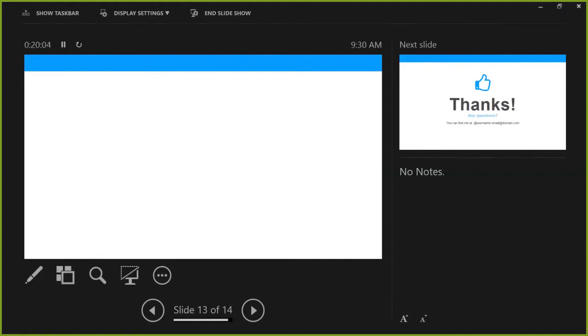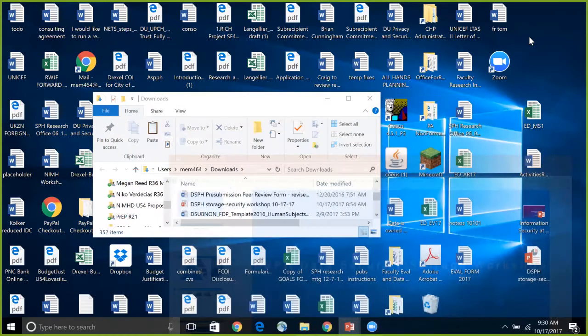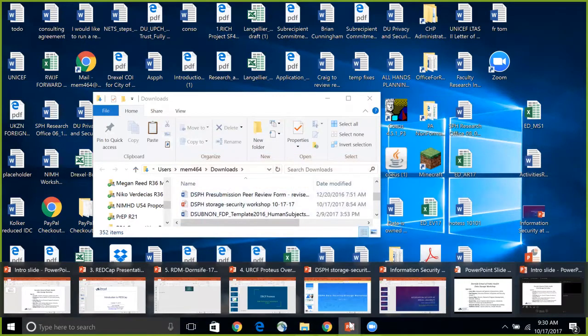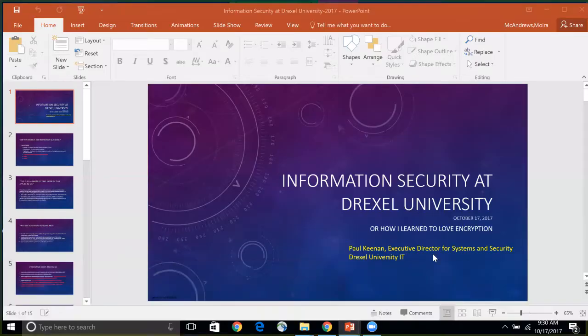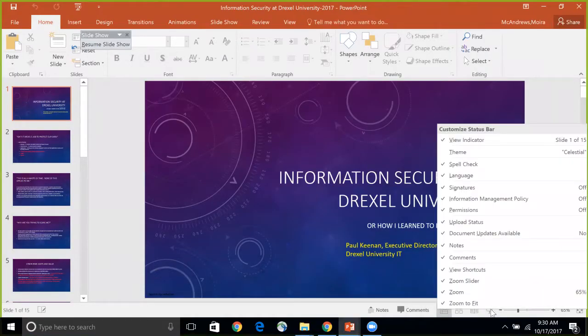So consider this: say you have a postdoc working for you, they're storing all their stuff in Dropbox, and they leave, or worst case, they die. The data is unavailable to you. Drexel has no way to say to Dropbox, give me this data, it's Drexel data. They say, no, it's a personal account, and that's gone. You can't do anything with that.